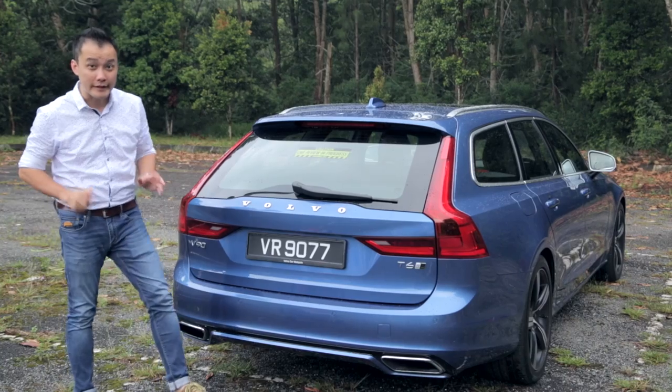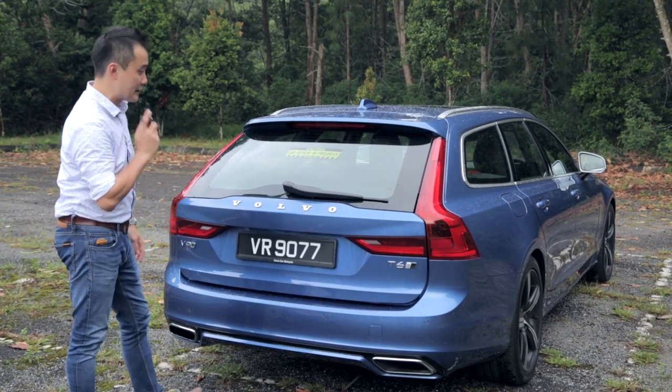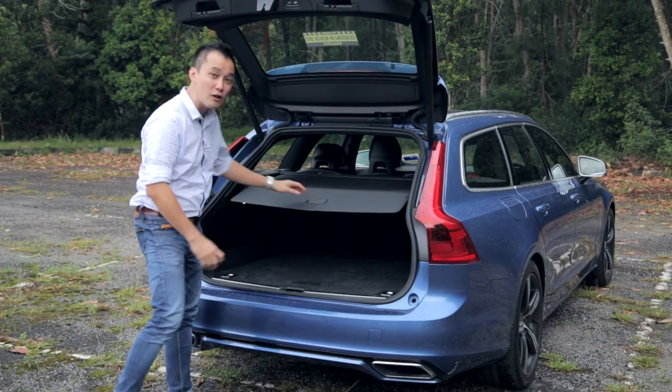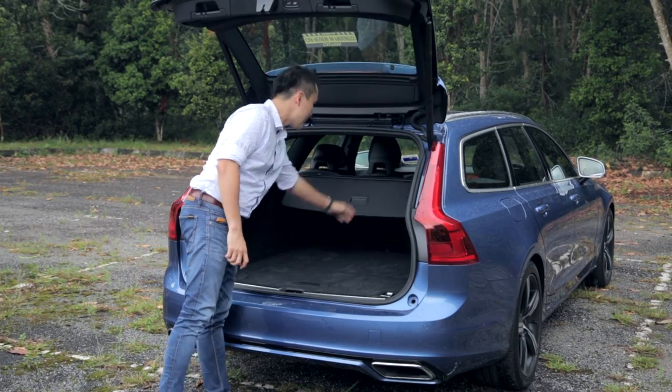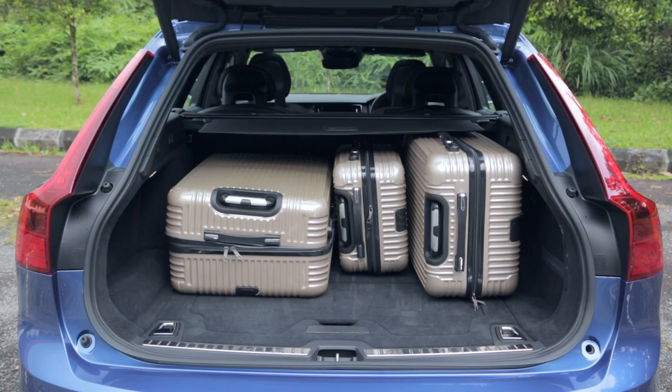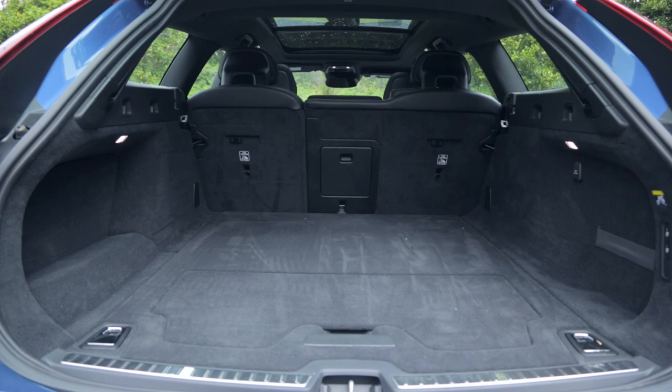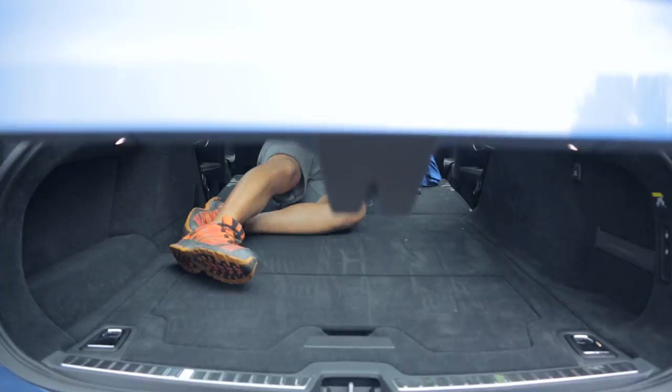Boot space in the S90 is impressive, but it's even more impressive here in the V90. You can fit tall and long things. If you have even longer things, you can fold the seats flat and you are good to go.